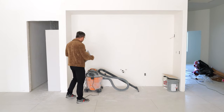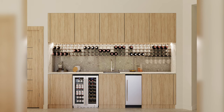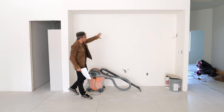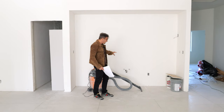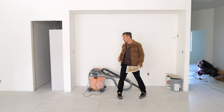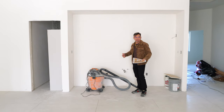Here we're gonna have a countertop that goes all the way straight across. This is gonna be your bar. You're gonna have your little wine chiller here. Right above here, you're also gonna have some storage space and also your wine rack right above. You're gonna have your sink, and you're also gonna have your refrigerator. So again, this is great to entertain, prep, pour some wine for your guests and your clients.